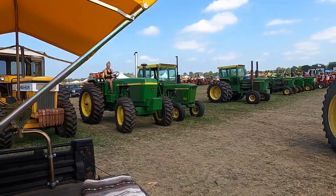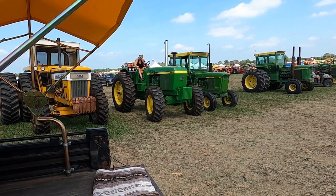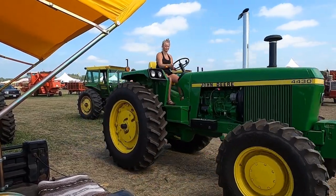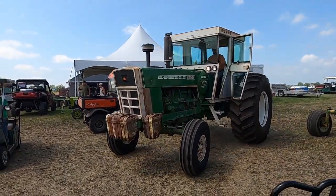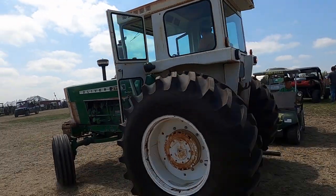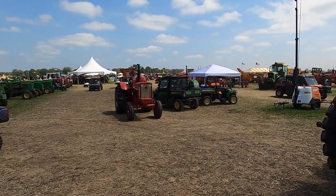Take the 4430 front wheel assist on it. And he's rolling out. He had to open up all the cab doors. He was trying to get the windows open. It's got to be pretty hot up in there. That thing's just idling. Like, look at the rain cap. The rain cap isn't even moving. It's barely up. Just as smooth as can be. Everybody's heading out for this parade.